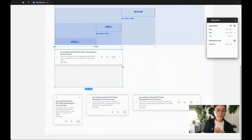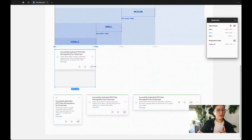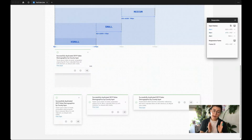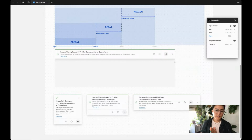But as soon as we hit the small breakpoint, we're going to see that it allows those actions in the actions end slot, as well as the queue count, to be rearranged to the bottom, so that it makes a little bit more horizontal real estate for that text. And then one more layout change when we get to the extra small breakpoint. When we get into the really small, narrow viewports, we allow that icon to not take up horizontal real estate, and we stack it to the top to be in line with the close button. So that's one example of the responsive layout that we're building into some of our components that needed a little bit of extra love at the smaller viewports.